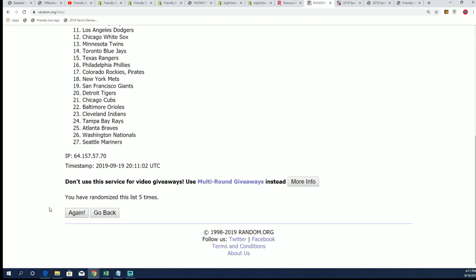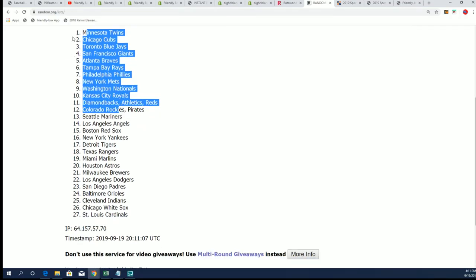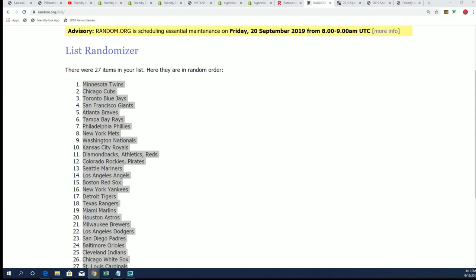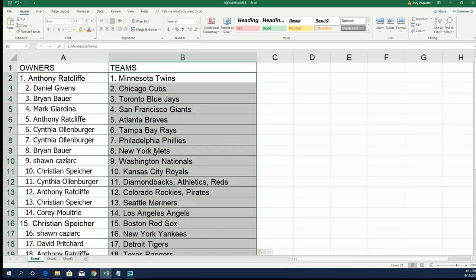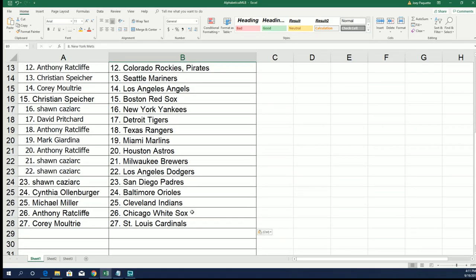Lucky number 7. Okay, so there it is. That's how things turn out. Lots of good teams to own in this thing. Good luck, everybody. Hope you hit something big if you're in the box break. That's all I want to do is get somebody a big hit.